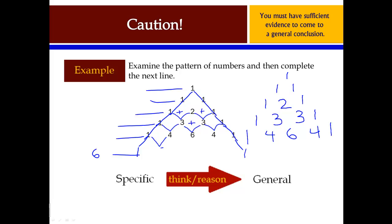So 1 and 4 would be 5, 4 and 6 would be 10, 6 and 4 would be 10, and 4 and 1 would be 5. So that in our 6th row, we do have 6 numbers, a 1 followed by a 5, followed by a 10, followed by a 10, followed by a 5, followed by a 1. And each of those numbers, with the exception of the one that starts the row and the one that ends the row, is the sum of the 2 numbers directly to its left and right above it.